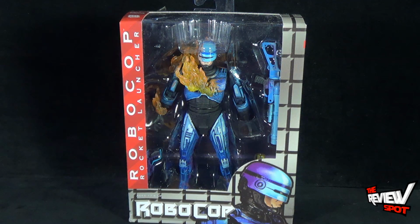Spot's going to take a break and get this guy opened up. When we come back, we're getting a better look at Robocop rocket launcher. There's more anyway, guys. Don't go anywhere. Stay tuned.